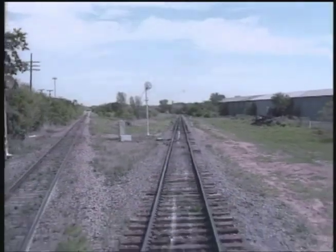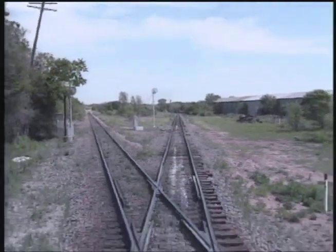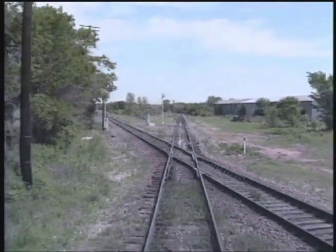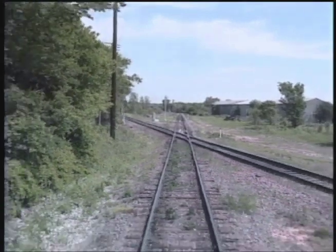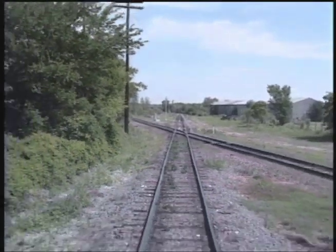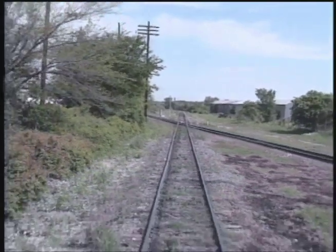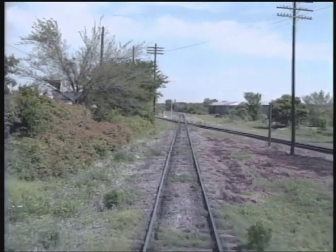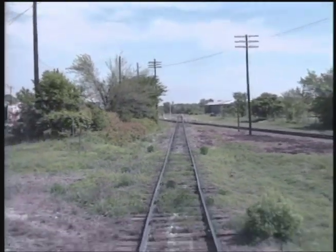Here at Tower 60, we cross the BNSF's old Fort Worth and Denver line, the Union Pacific's old Rock Island line that was once operated by the Katy, and another BNSF line, this trackage being former Santa Fe. Even though the old tower is long gone, being removed in the mid-1980s, this interlocking plant is still known as Tower 60.